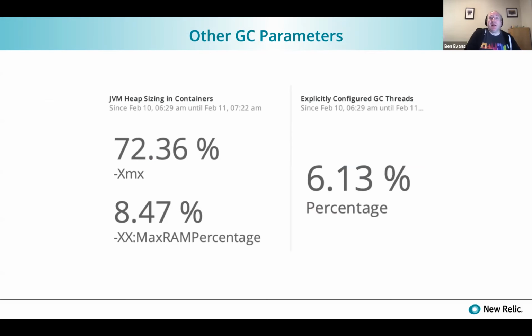Okay. The next one, which also completely surprised me, is explicit configuration of GC threads, and that's also something which most of these containers would need to do, is to explicitly say how many CPU threads are going to be devoted to concurrent collection, and in the event of a stop the world, how many threads do you want to use for that? So the difference here, maybe I should just do 2 seconds on this.